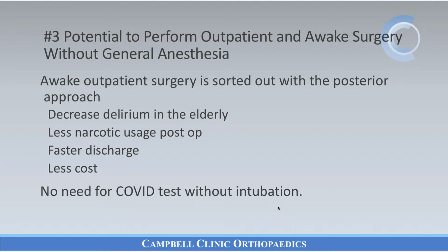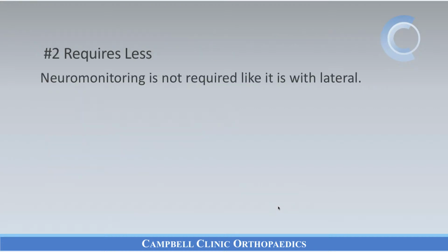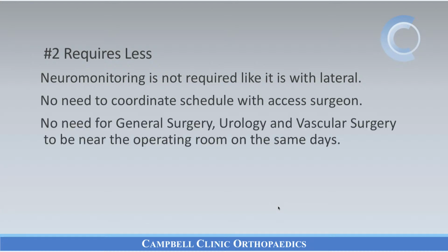Reason number 2, it just requires less. You don't necessarily need to have neural monitoring like it is with a lateral position. You don't need a directional probe and motor evoked potentials. There's no need to coordinate schedules with an access surgeon. Like I can just schedule my case. I don't have to worry about, is the general surgeon around? Is the vascular surgeon around? Is my approach guy around? And there's no need for general surgery, urology, and vascular surgery to be near the operating room on the same day.